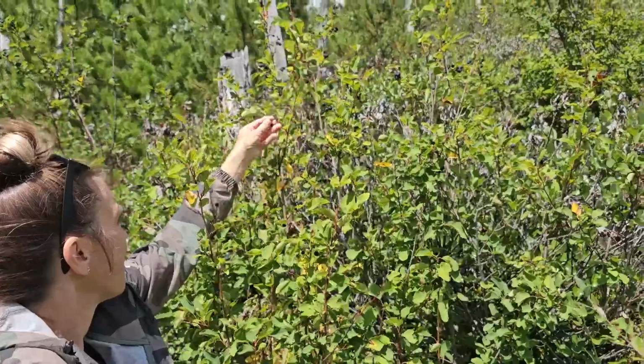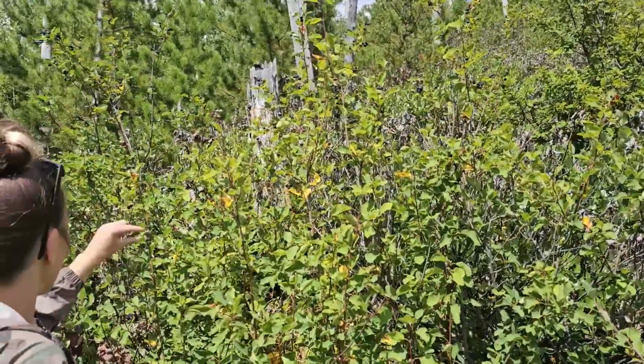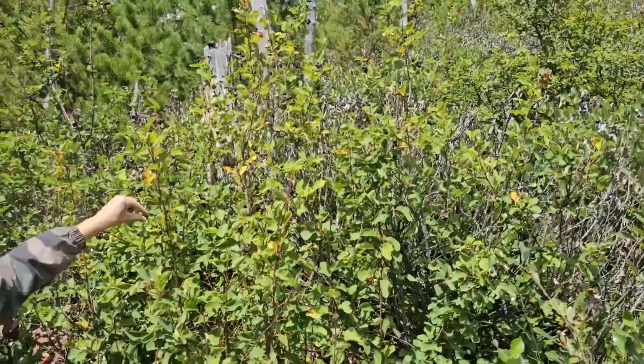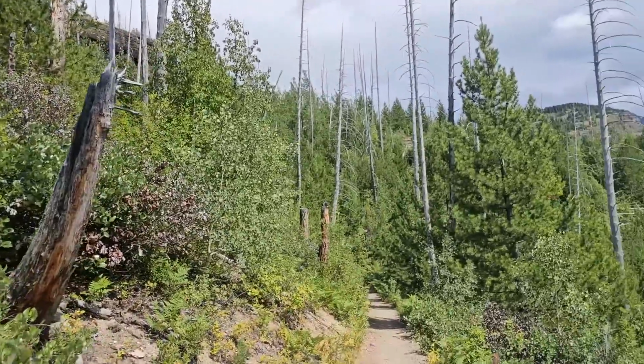Wow, that was crazy. We just walked past the mama and her three cubs. She was looking at us, and there was a group of other tourists that were walking by. Look at these berries, huckleberries everywhere. Huge. So the bears are eating good around here for sure. A little paranoid right now.